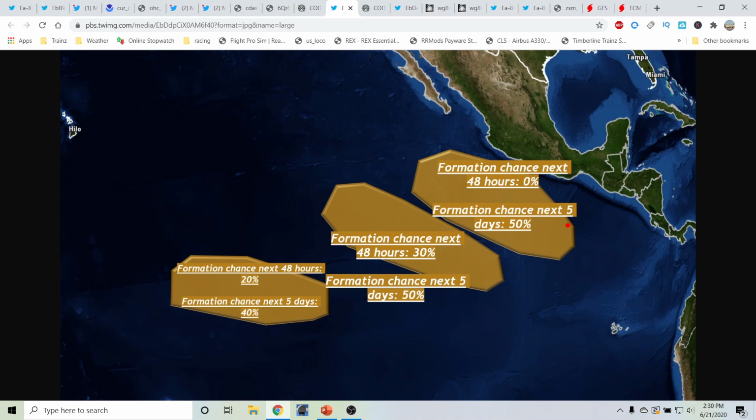And then there is another area of disturbance here with a 50% chance over the next 5 days and 0% over the next 48 hours. This one is the closest to land, and we will have to watch this for any potential land impacts to portions of Mexico and Central American coastlines over the next several days or so, as this also is expected to head off towards the north and west. Again, maybe some swell impacts for Cabo San Lucas, but no direct impacts are expected at this point in time.